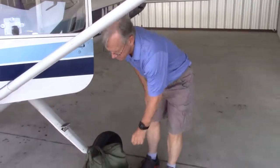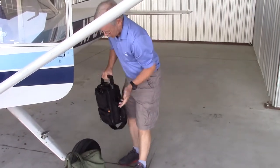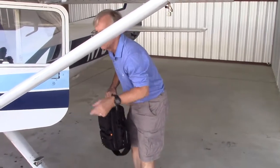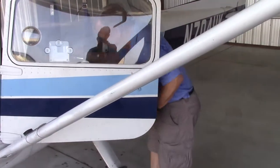So I can start, you know, the military would probably call it building your nest in the airplane. What do I want to put in there and where before we get in the airplane, which will be out here on the ramp. Building your nest. That's a great term. I'd never heard that.